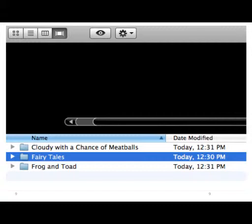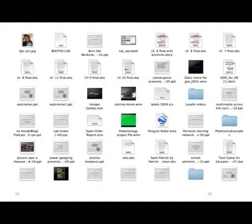But then you can see I have a folder. So Cloudy with a Chance of Meatballs, one of my all-time favorite books. There is one folder, only one place for Cloudy with a Chance of Meatballs. Anything tied to that would be in that folder. Same with the fairy tales and Frog and Toad. There's only one place for those things. This is probably closer to what many of your drives look like.